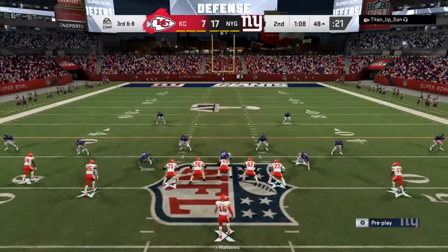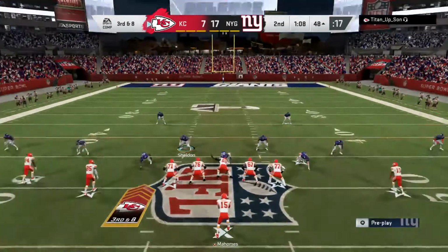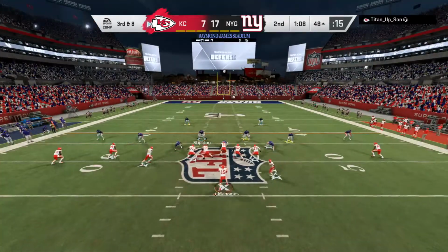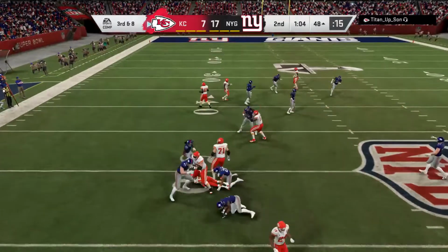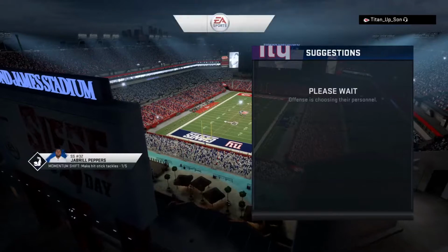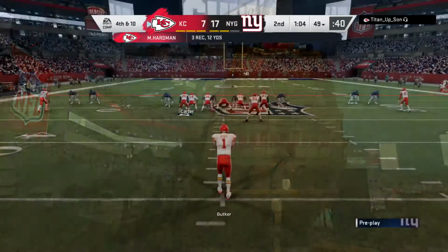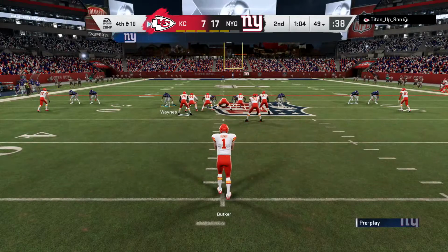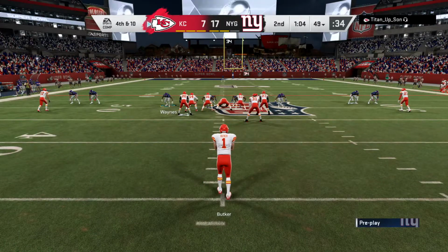Eighth play of the drive forthcoming, and they need 8 yards on third down. And that one covered beautifully. Their defenders stayed home, and they'll stop him behind the line. The Giants going to go ahead and use the first of their timeouts. It's just their first, so they'll have 2 remaining here before we get to halftime.